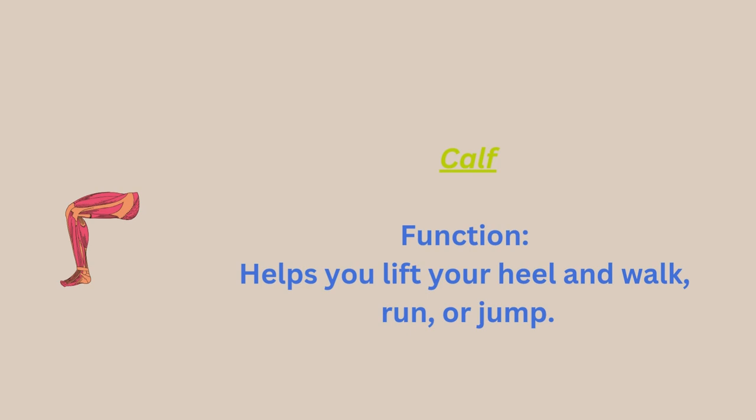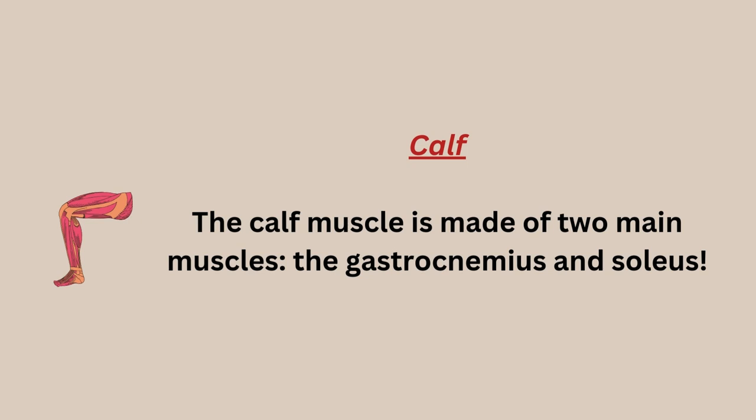Calf. The calf is at the back of your lower leg and helps you stand on tiptoes. Calf muscles help pump blood back to your heart. Try calf raises to make these muscles strong.